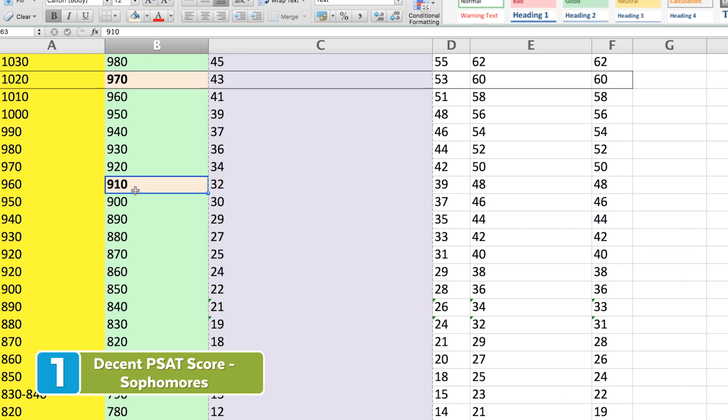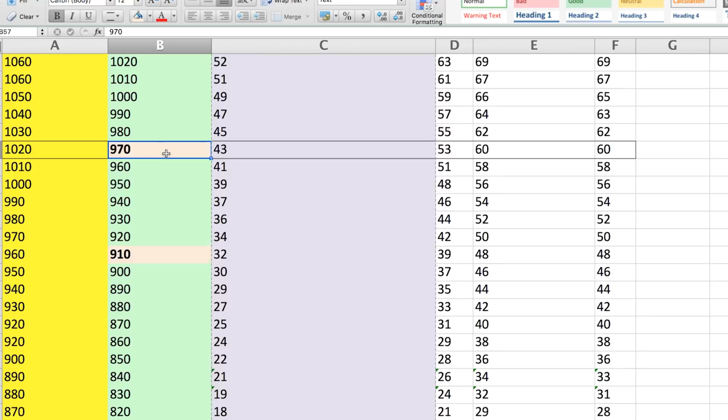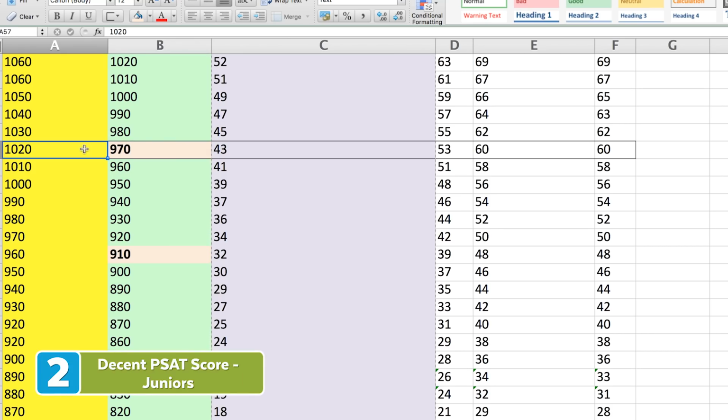Well, the same percentile among juniors corresponds with about a 960 on the real SAT. So if you got a 910, you can expect to get around a 960. And if you watch my other video on what's a good SAT score, what I always like to see as a benchmark is about 1,000 on the SAT. And if you see up here, this 970 is the junior benchmark. So that means if you're a junior, you want to be scoring at a 970 or above on your PSAT, and that corresponds with about a 1020, maybe a 1010 on your regular SAT. So that's our first benchmark. Let's look at our next band.